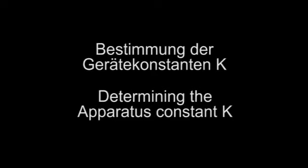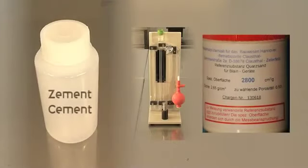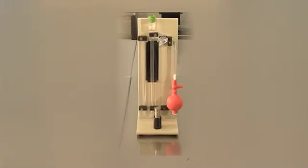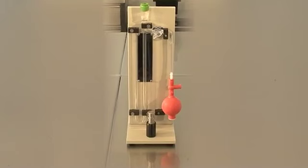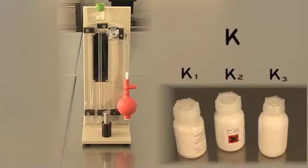Determining the apparatus constant K. As the Blaine method is a comparative test between a known and an unknown material, a reference sample with a known specific surface area as a comparison is required in order to determine the apparatus constant K. As supplied by the manufacturer, the device is, as a rule, not calibrated. Calibration must be carried out in which the apparatus constant K is determined for the reference substances. This is required later in order to calculate the Blaine value. If the apparatus constants have already been determined, testing can begin immediately.